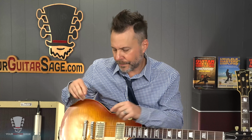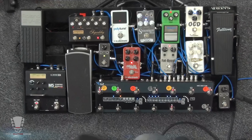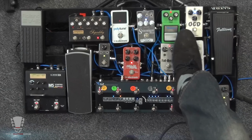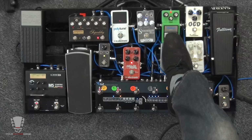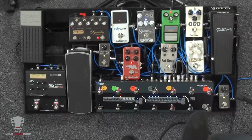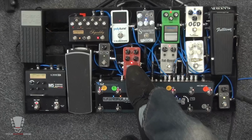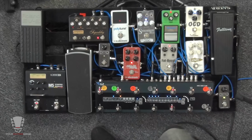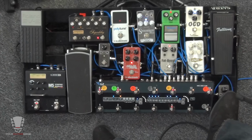Okay, so what I was using just now was this OCD pedal driven by this tube screamer. So the tube screamer going into the OCD. I had a little bit of reverb. Let's see, where's my reverb? I had a little bit of Hall of Fame reverb, a little bit of delay. This is my Empress Super Delay. And then that was running into a ditto pedal.